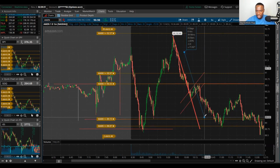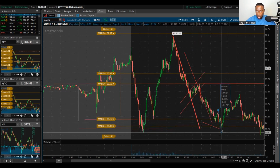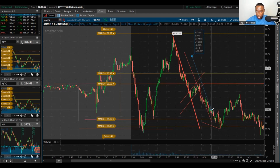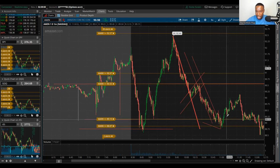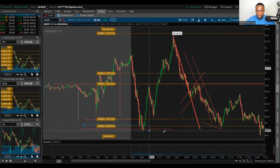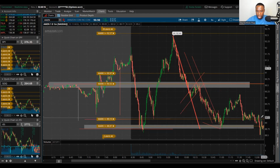So remember, if you look here, look where it ended. I'm going to show you exactly. So it bounced literally right over here. This was the perfect entry and the perfect exit. It bounced right over here. And if you look, the same spot right around pre-market, this was the bounce area right there. I'll just show you guys so you can see the exact spots. Pre-market. Right there. And then right around here. Right there, as you can see.